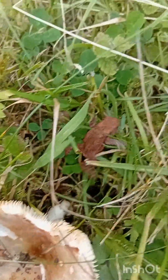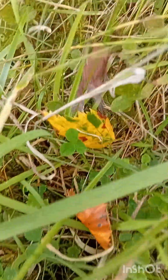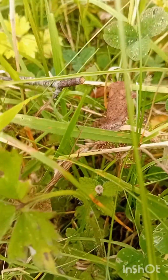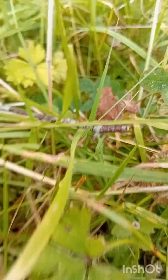Guys. Look at him. Baby Toad. Oh man, that's the best thing I've seen all day. Get out there, guys. Get in nature. There's all sorts. He's a tiny little dude. Go on, lad. I'm going to let him go now, guys. I don't want to disturb him too much, but what a beauty.